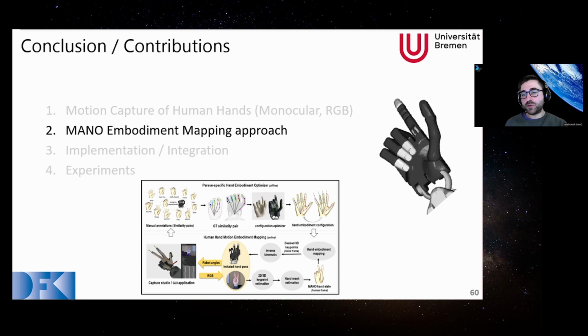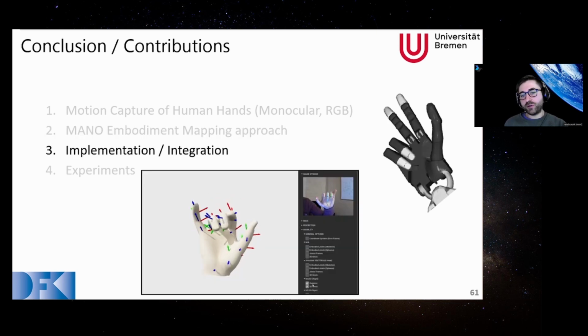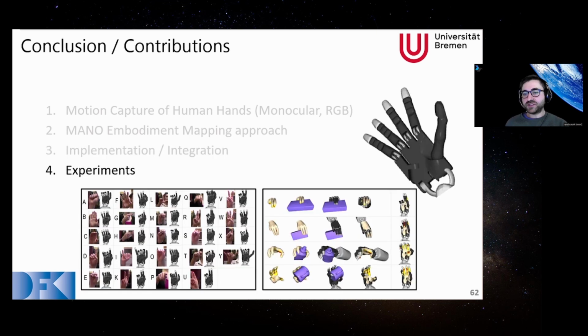My second contribution was a proposal for a MANO embodiment mapping approach. This is a person and goal-specific approach which is suitable for different robot gripper types. This approach could prospectively be used to generate a synthetic large-scale training data set of similarity pairs. Furthermore, I developed a complex GUI application to quickly run tests with different data sets or an RGB webcam. And the last contributions were two qualitative experiments, one with the American Sign Language and one with a more advanced MANO object mesh estimation. I hope that my presentation provided you insights into the challenging task of mapping human hand motions from RGB images to humanoid robotic grippers with different kinematic structures.